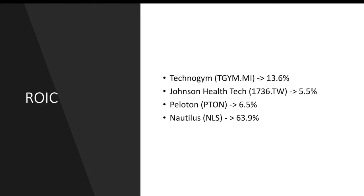So let's start by looking at return on invested capital. When I look at all these numbers, I will only be looking at the latest 2020 numbers. Usually I like to look at the numbers from 5 years ago and see how the trend is going, but we already know Nautilus was a declining company, so there's no point in looking at how Nautilus was declining, just because we've already analyzed that. So these will only include their latest 2020 numbers.